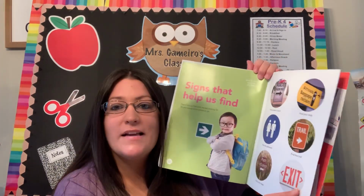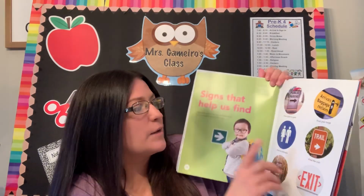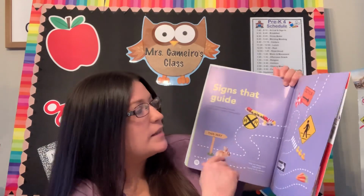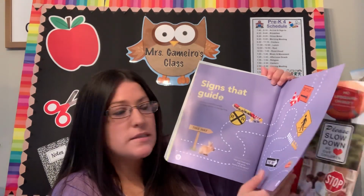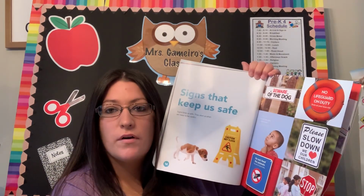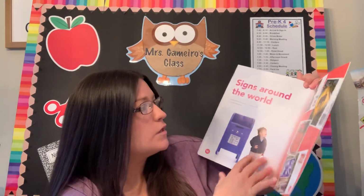They help us to find things like parking, trails, bathrooms, exits, entrances. They guide us, keep us safe, and they alert us when we need to be careful. So those are some ways that signs help all of us in our everyday life. I see signs all the time, all around me. Even more so now because we're doing a study on it. So I'm always looking and seeing what new signs I can find.